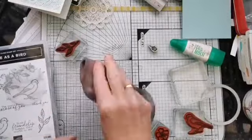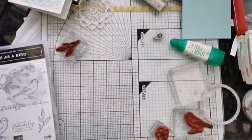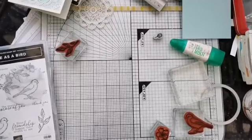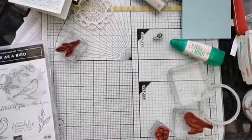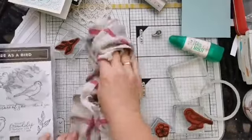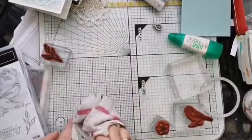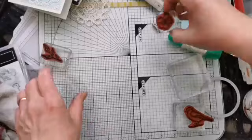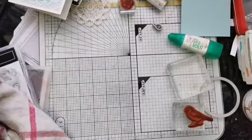And let's wipe this so that we're not picking any more up. It's a bit of a clean.